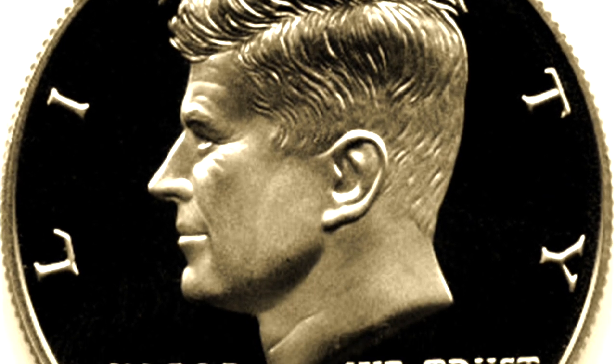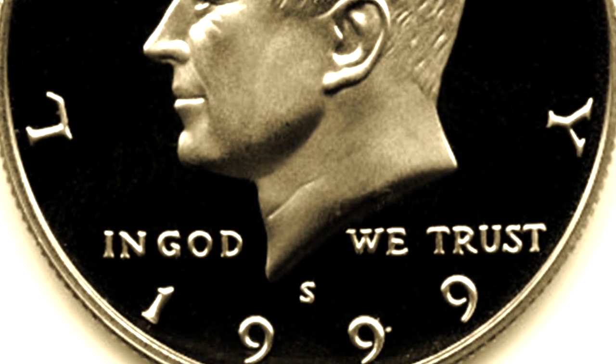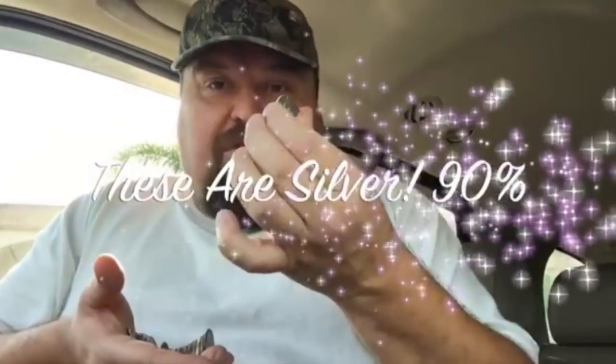They're thick though, so they look like a proof. It's a proof. 1999 S. That's gotta be silver. Sounds like it. Look, yeah. There's another one. There's another 99 one. I've never found a silver proof before. And it looks like there might be a couple more in here. So that's 1, 2. Here's another one right here. What is this?